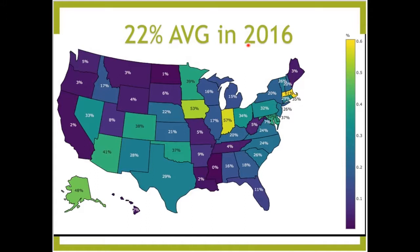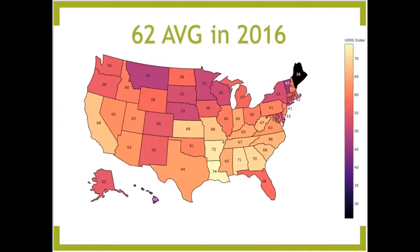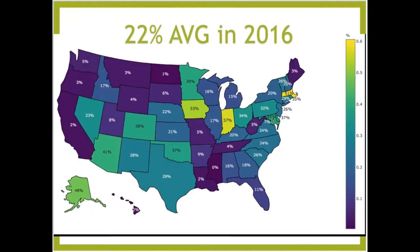22% average in 2016, so that's percent of construction going on in each state and what percentage it is. So it was 22% in 2016 was the average number, and you can go on their website and just see what states are using the HERS index rating and what percent of the homes are adopting it. And then the average HERS index rating, so again, remember, every drop in that level is a 1% gain in efficiency. So 62, or somewhere around the International Energy Code 2012, it was the average rating in 2016. And again, you can go to their website and you can see what the average was. And congratulations to Maine, they had an average of 26, though they only did 3%. So take that for what it is.